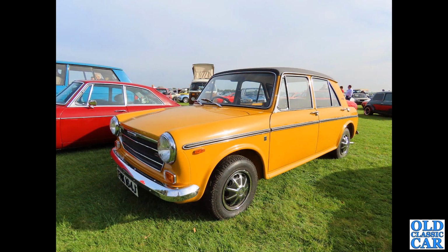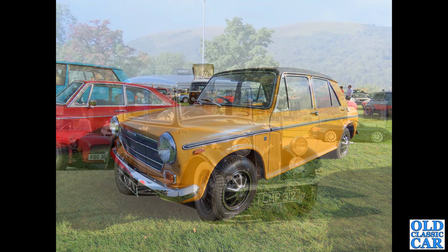And we're back to ADO16s with BMC. And this is quite a late one. This is the Austin 1300 GT, which was the sporty one of the range. I think this probably took over the sporting from the MG 1100 and 1300 that came before. Very distinctive wheel trims on those.